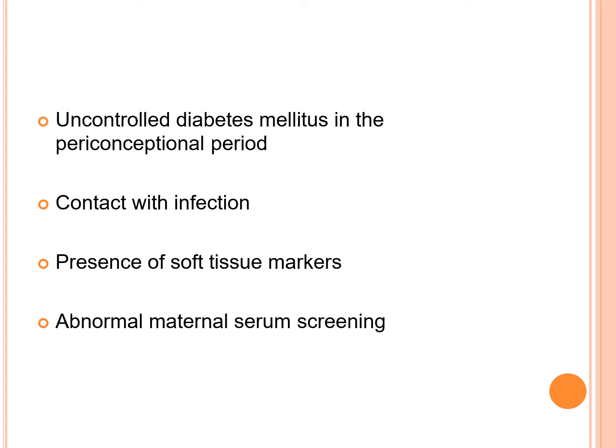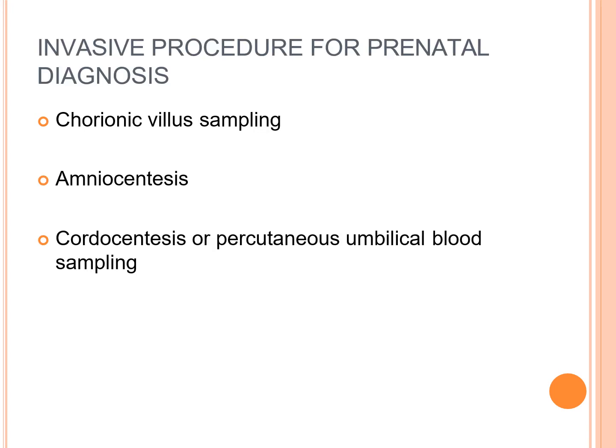Soft tissue markers are abnormal anatomy in any place in the body that can be detected by ultrasound. Abnormal maternal serum screening. Invasive procedures for prenatal diagnosis: the chorionic villus sampling, amniocentesis, and cordocentesis.